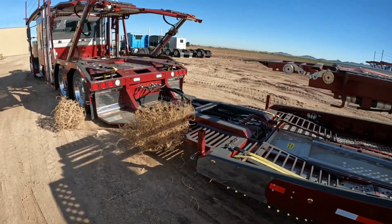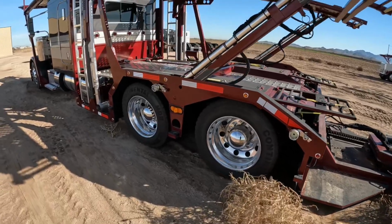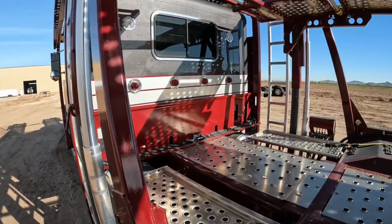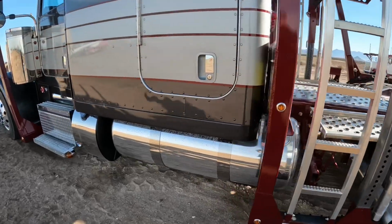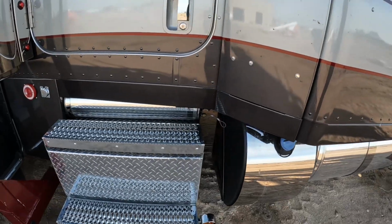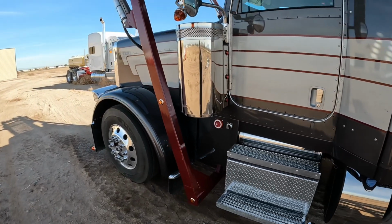So you can tell we're in the desert. We got a couple tumbleweeds rolled in here. It's got some recessed melon lights in the back of the sleeper. We did some custom cabin sleeper panels on this truck. The other side's got a door. Get to the fuel cap, it swings open. Rear air cleaner light panels.